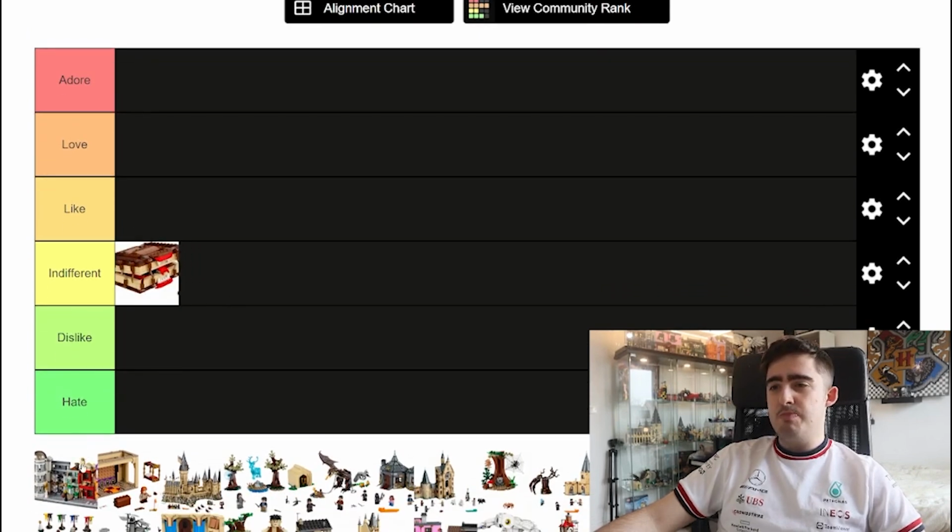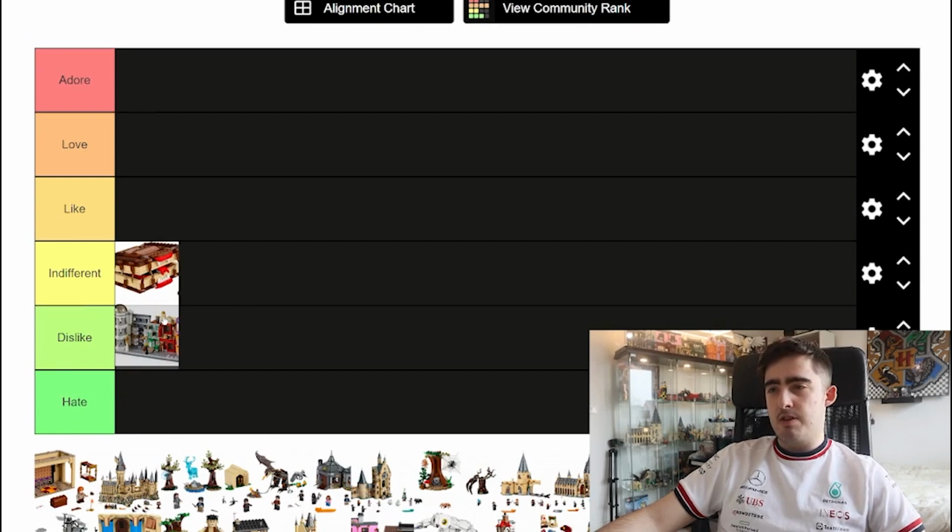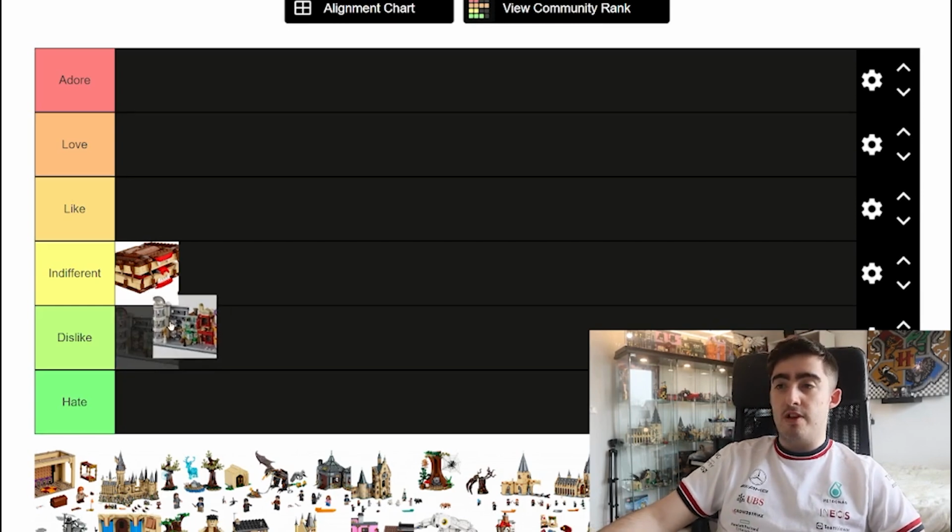I do think it's better than the Diagon Alley set, so I'm going to put that in dislike. I don't hate it necessarily, but it wasn't really too great. Obviously it's just meant to be a desk piece, which is fine, but what's good about this set is it comes with a really valuable minifigure. The Ollivander minifigure, which comes in this set, actually goes for about $60-70 on Bricklink, which is really cool, but the set itself is pretty meh.